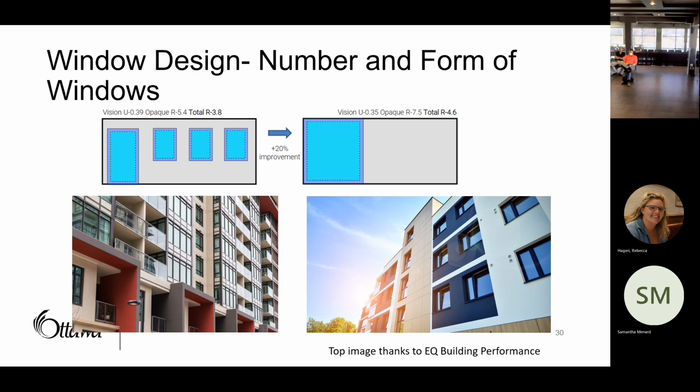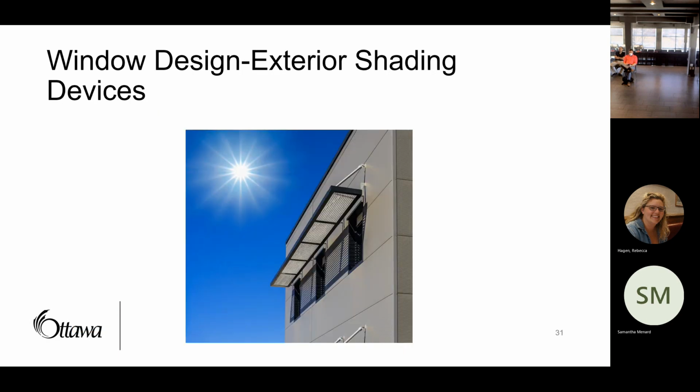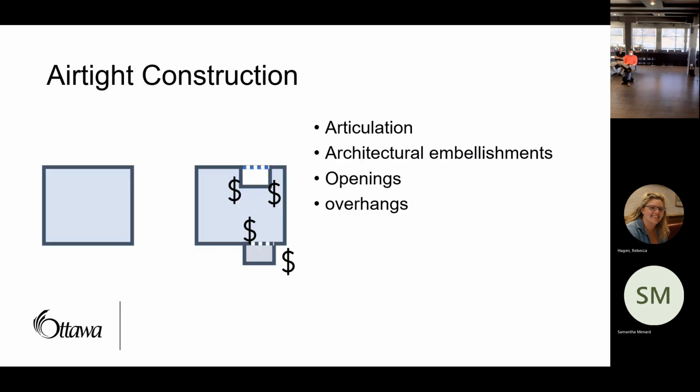So window design, number and form. So really thinking about how we're designing these, whether they're punch windows. You can see huge improvements just by changing how you are designing the windows, even if it is the same total glazing area. Exterior shading also improves the passive thermal design performance.